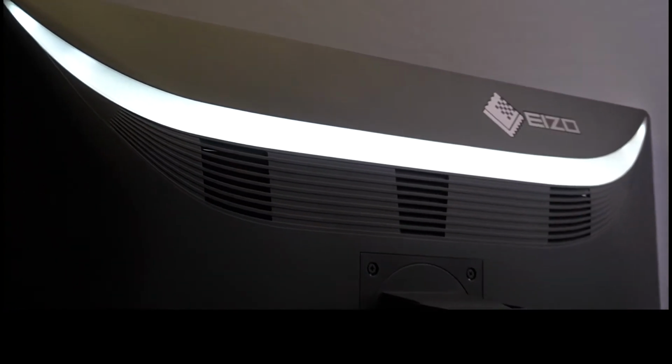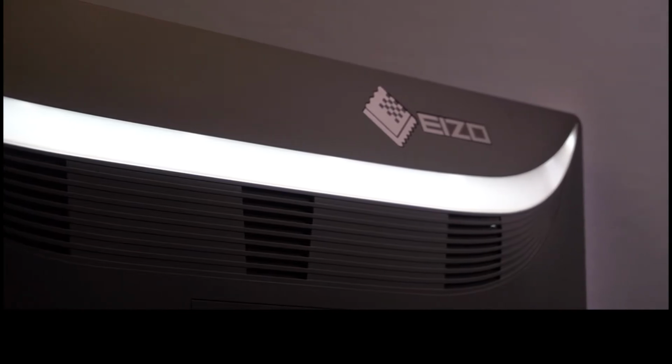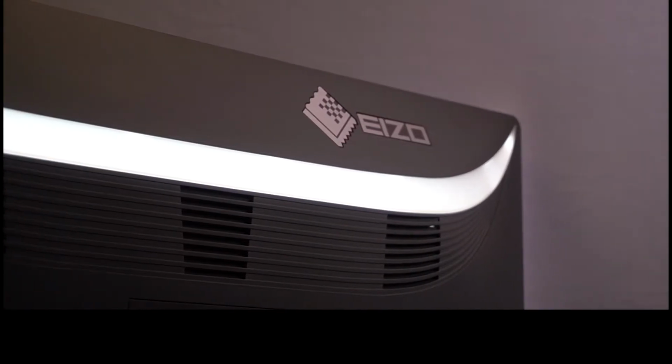AZO is known for the internal power supply in our monitors. The RX1270 is no exception. Our Japanese high quality is built into every unit.